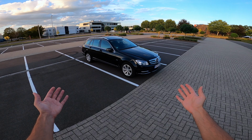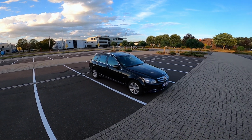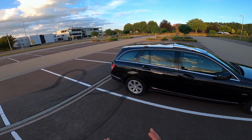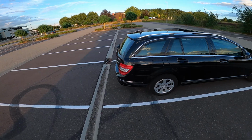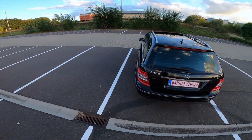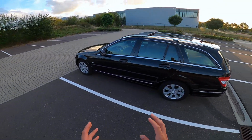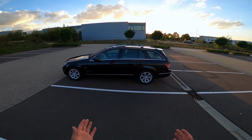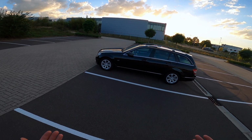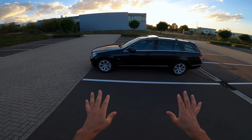So here it is, the Mercedes C-Class, my daily hero. It's a 2011 car. I have had it for almost 2 years, so I can already say how it feels to own this car for 2 years based on the type of driving I'm doing. And let me tell you, yes, it's an old car. For some people maybe too old, for other people maybe too new. For me, it's the perfect daily driver.